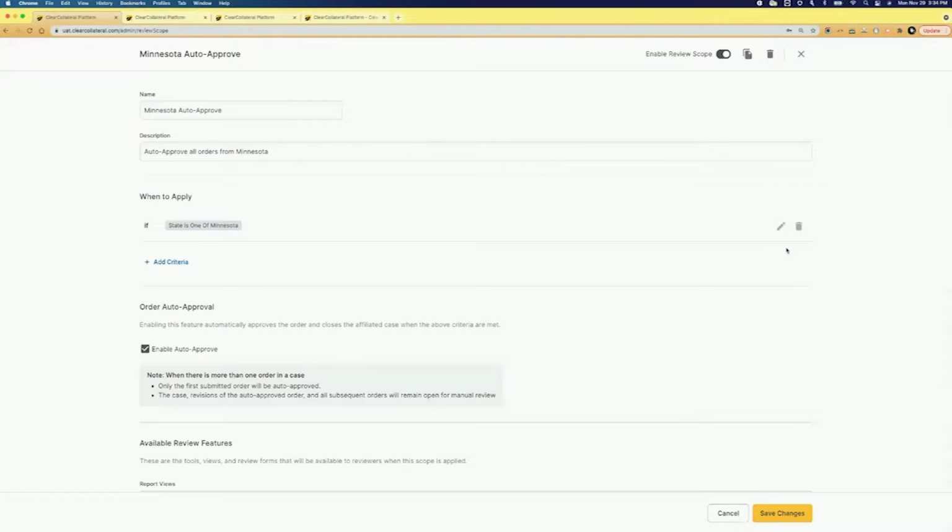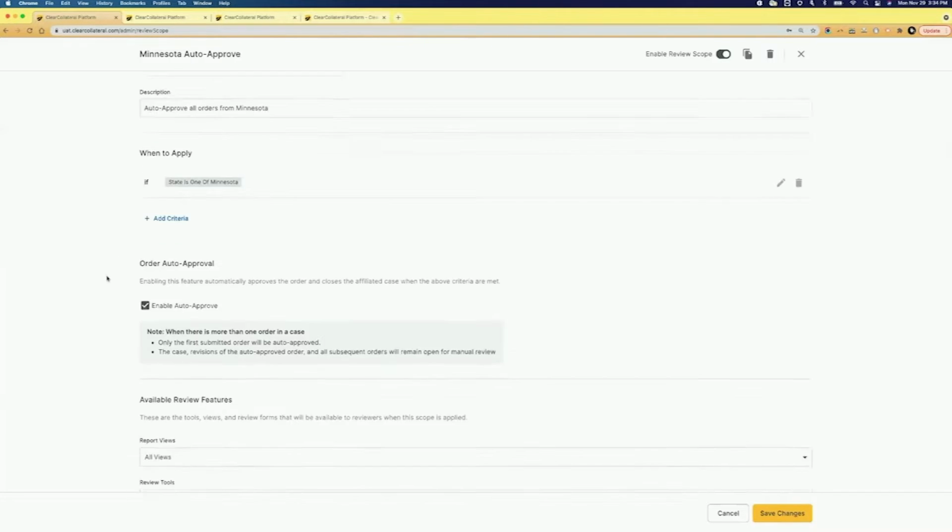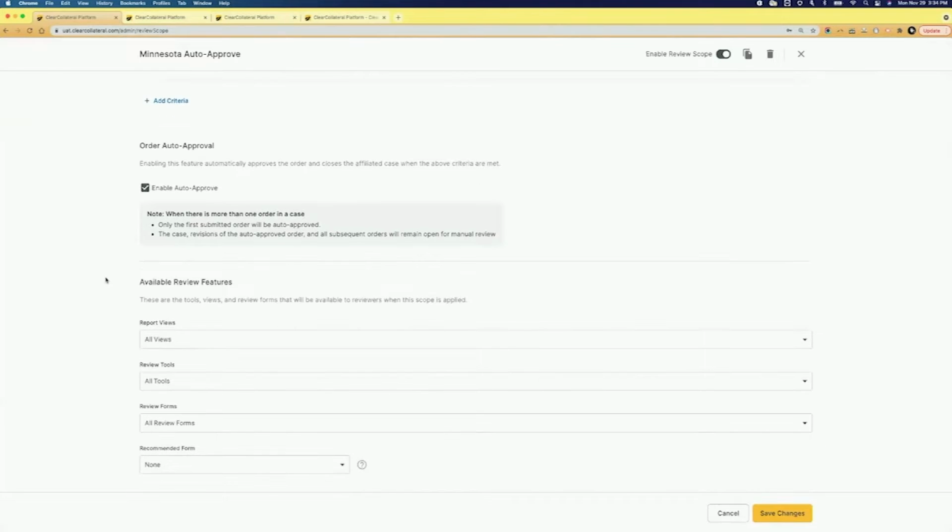We also have the concept of review scope. So once we know who needs to complete the review, we need to know what kind of review they should complete. So using all of those same criteria, things like the investor, geographic location, etc., you can determine what kind of review this file should receive. You do that by setting up the report views, tools, and review forms that will be available to your reviewers on this kind of a review. We also have the ability to auto-approve in the cases of low-risk files.